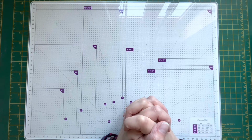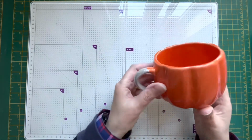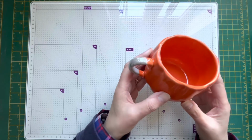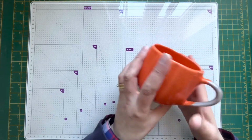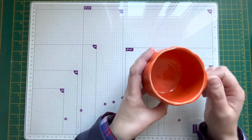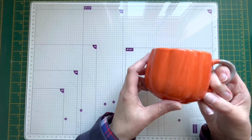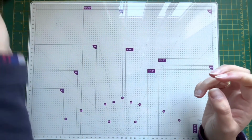So the first place I went to was Pound Shop. Nothing crafty, really, but I bought one of these lovely pumpkin mugs that I've seen everybody buy. I think they were £1.50. So I think this will probably stay in my craft room and I'll probably use it as a pen pot or something like that. So that was from the Pound Shop.